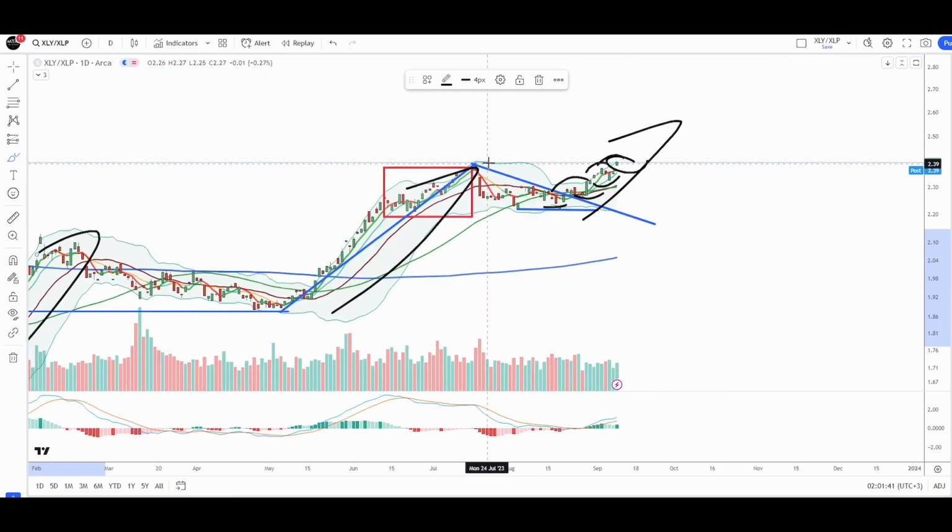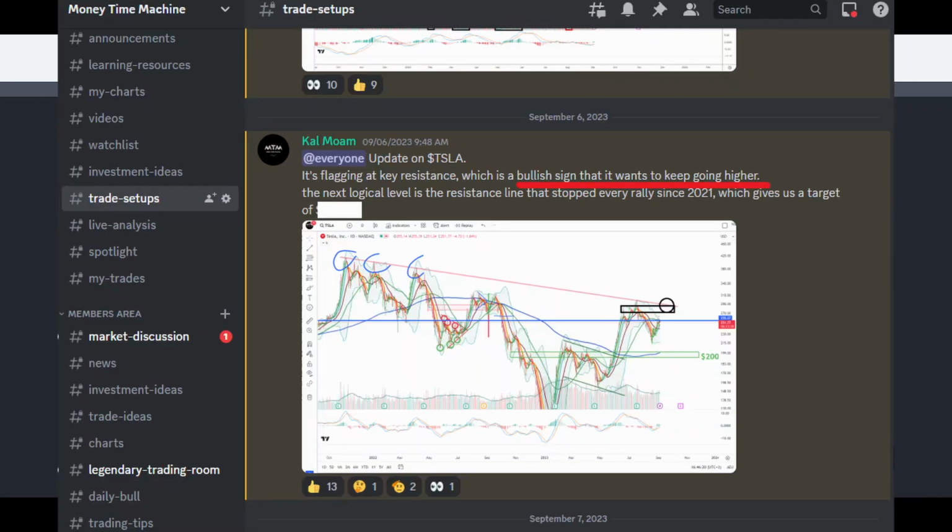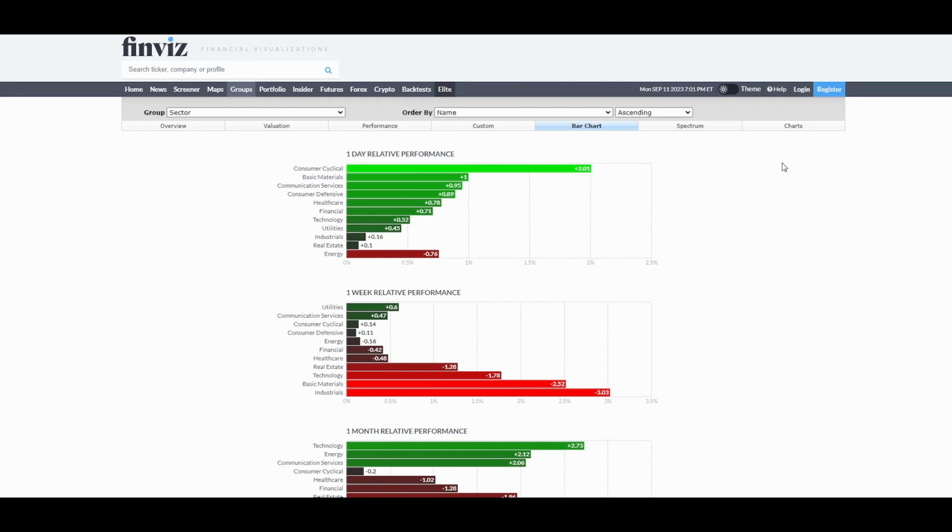We have a new yearly high today. Look at that. We had a gap up and a breakout, and we can clearly see it on the stock market map. Tesla, Amazon, and Meta all breaking to the upside. Take a look at the stock market sectors. Consumer cyclicals leading, tying in with that positive data from China.